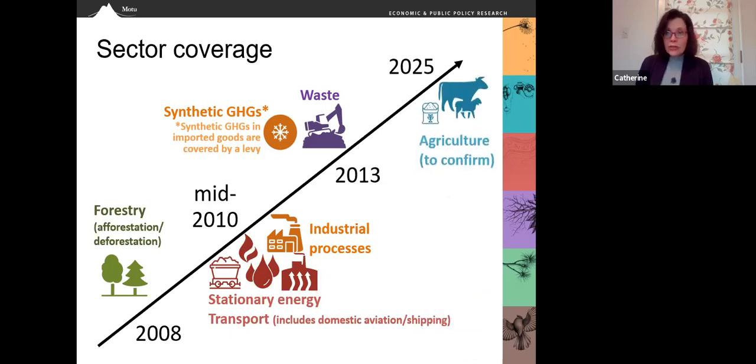Now, the agriculture sector has not taken on unit obligations to date, although it is currently reporting emissions. The government has announced its intention that by 2025, emission pricing will apply to emissions from livestock and fertilizer. The government has not yet confirmed if this will be inside or outside the ETS. But the expectation is that by 2025, all of our economy will face an emission price.